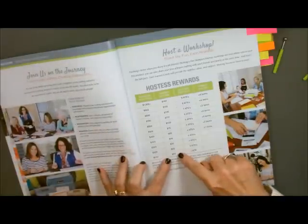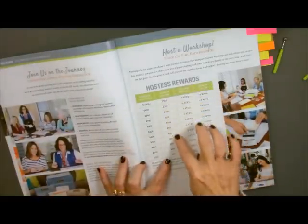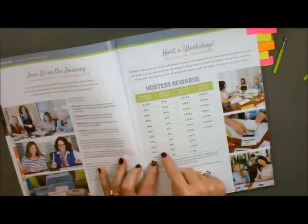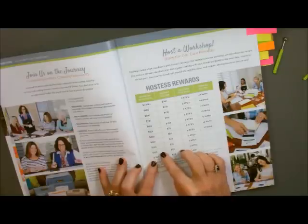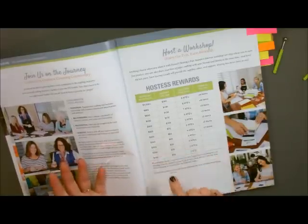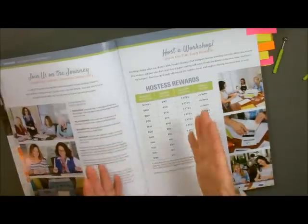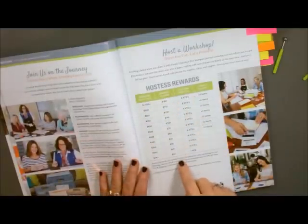So you have increments here of 20, 25, 35, 45. So these are dollar amounts, so you know exactly what you're going to get. And when you go to the next level, it's only a $50 jump. So if you're close to the $200, let's say you're at $192, if you spend just a couple more dollars, you're going to get $5 in free stuff. But that's not where it stops. This goes above and beyond just journey dollars, okay?